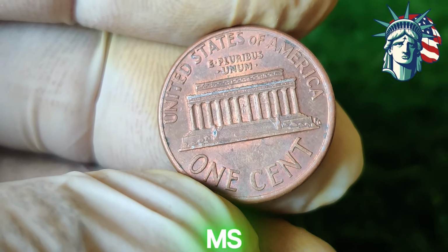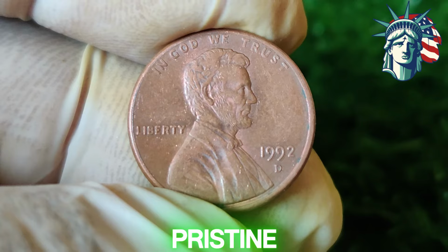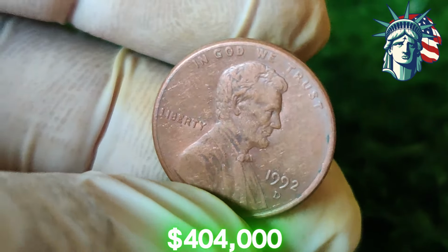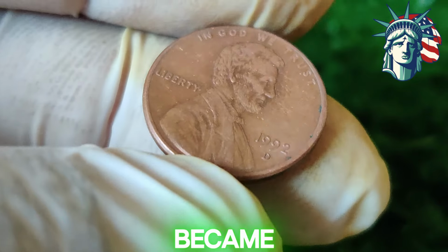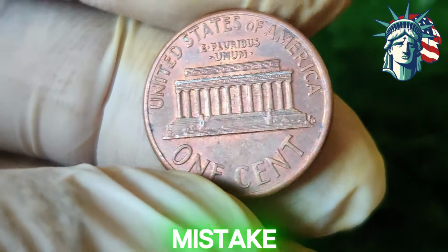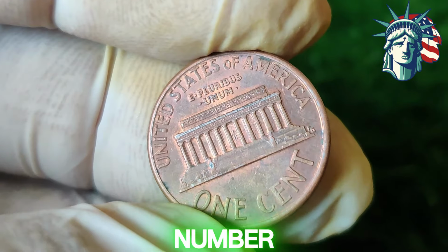and graded it MS67 red. That means it had no signs of wear and retained its original red copper color, pristine. That coin went to auction and sold for an eye-popping $404,000. It became an instant numismatic legend, an ordinary penny, the result of a mistake that no one expected and almost no one saw.